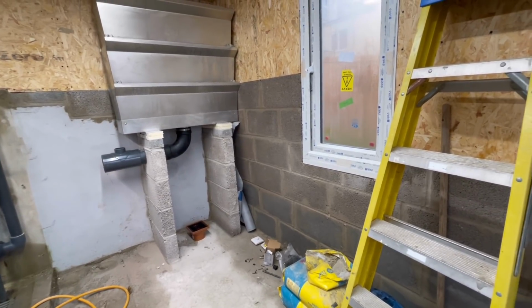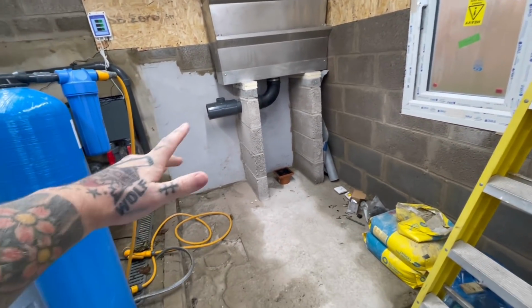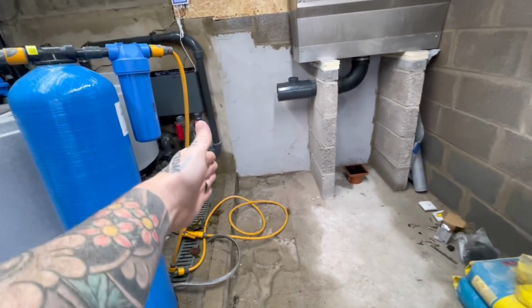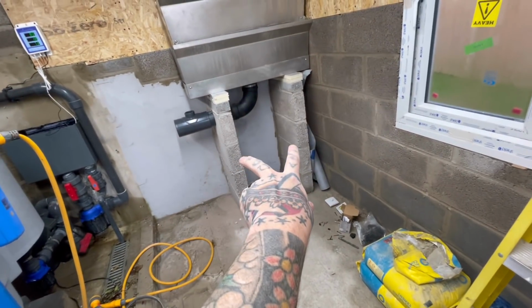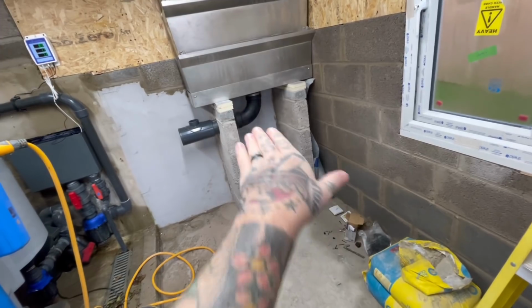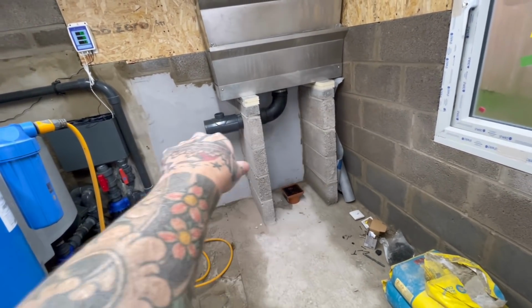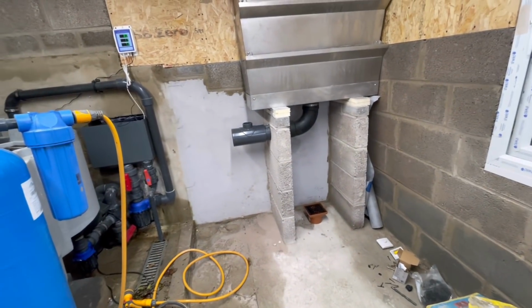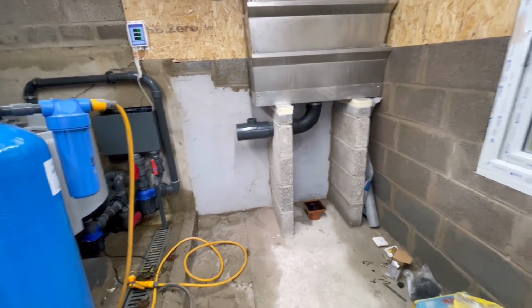However, I may be turning this into the pond in the new year. So from here, glass window from there, and then I'll take these two spurs out because obviously that wall won't exist. That'll go straight into the pond, and I'll put a couple of joists under there or something like that. I don't know, but that's the plan.